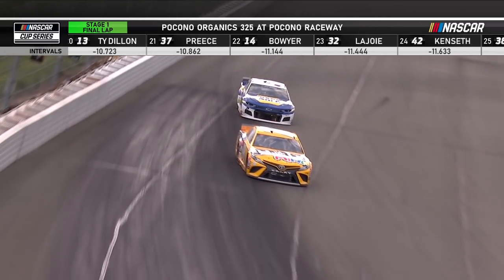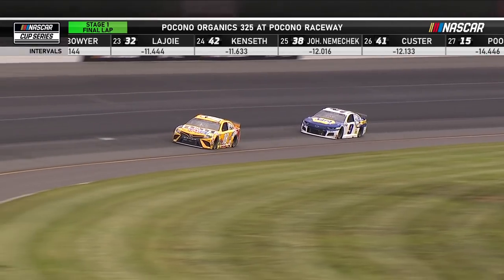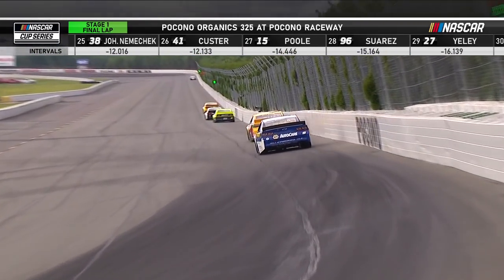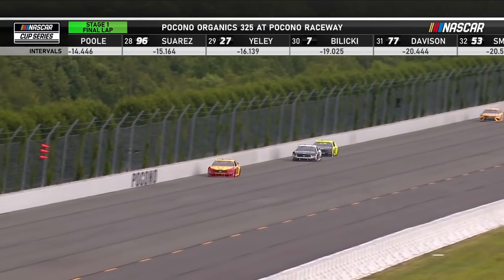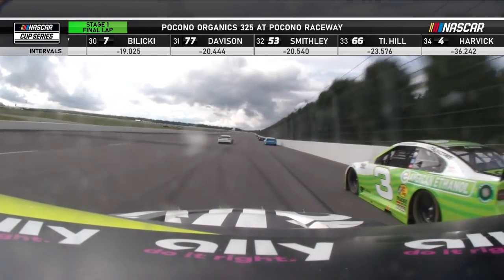So Chase Elliott coming after Kyle Busch. That's for 4th place. Joey Logano leading by 0.6 of a second on this final lap of stage 1. One weekend, 2 short races, 130 laps, the total distance today.